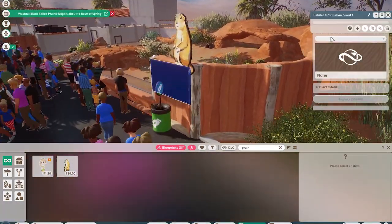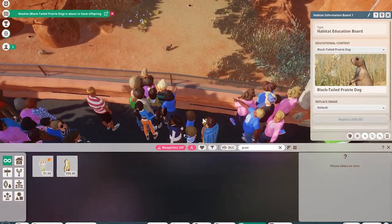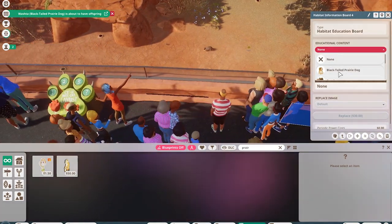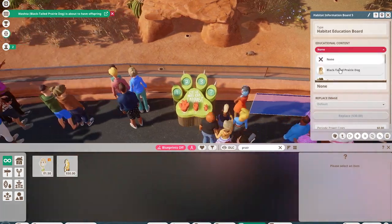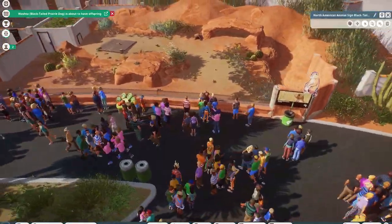That should be good. So we can change that to be prairie dog. I don't know why those got disconnected. That's so weird. I hope these still got connected. I'm not sure what exactly happened, but it looks like they kind of got reset. Yeah, that's probably why we don't have that high of an education grade. It seems like these just reset themselves, which really isn't the best thing to have, so that kind of sucks.